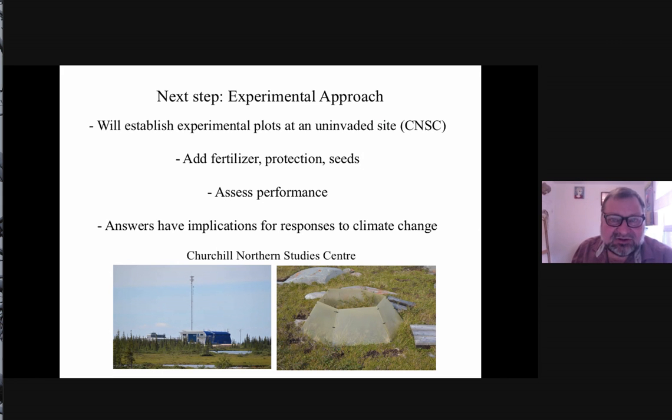We've got permission to look at some of these problems experimentally. So we're going to be setting up plots where we can actually add fertilizer, herbivore protection, and also seeds or propagules and assess performance. We're also hoping to create temporary greenhouses to locally elevate temperature as well. So we're hoping we can actually take an experimental look at some of these things and say, here's an environment where none of these invaders are currently surviving. What do we have to add before they can actually survive?